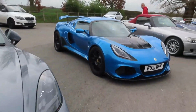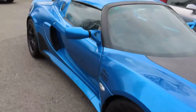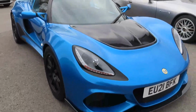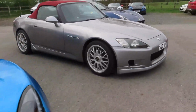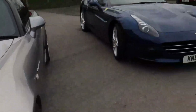And there we've got a lovely old Lotus. I don't know why I said that, it's not old at all. I've seen an Elan pulling in. I believe these have a V6 mid-engine setup. And on the end, beyond the S2000, a fun little sports car similar to our MX-5.